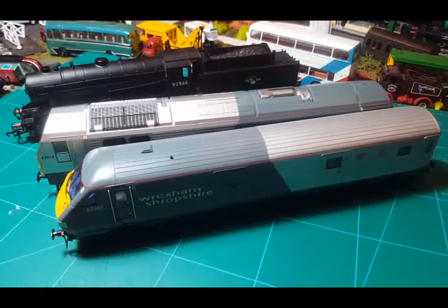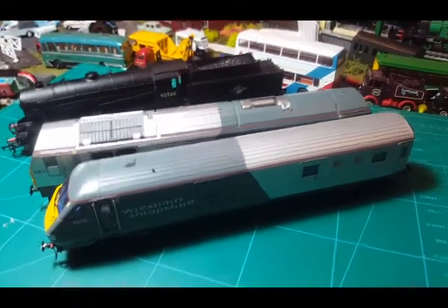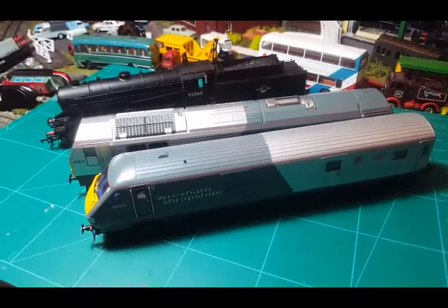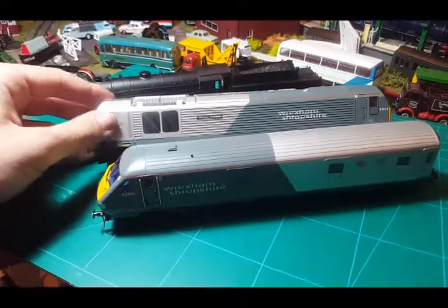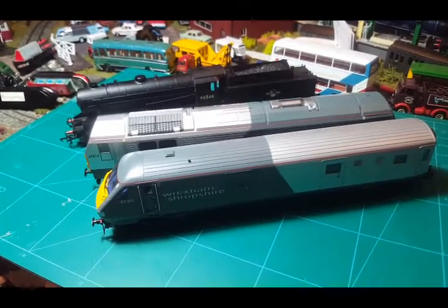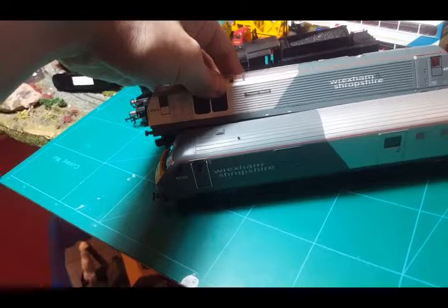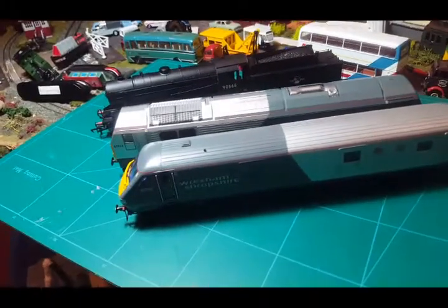Anyways, I got the pair for £130, which isn't bad considering you go from about 140 to 160 on the internet. Especially these Wrexham Shropshire ones, they're quite hard to get hold of. I've been after one of these since they came out. Whoever can tell me when the Wrexham Shropshire livery came out, I'll know how long I've been after one of these.